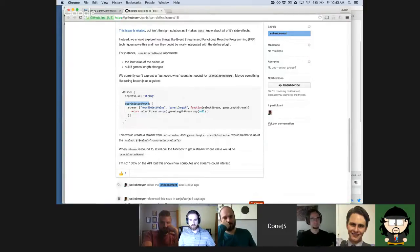That's what's so nice about computes: computes will bind when that value is needed. So only when you're listening to user selected round, only when you've actually bound to it, does it have a value, just like asynchronous getters. And then it would know, I'm going to set up a stream for these things and call this back to get the resulting stream, then get the value from that resulting stream and keep user selected round updated with that.